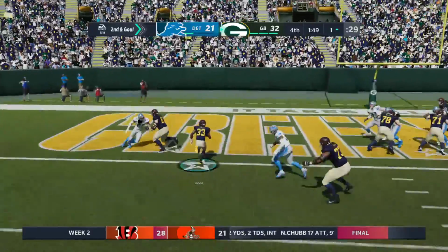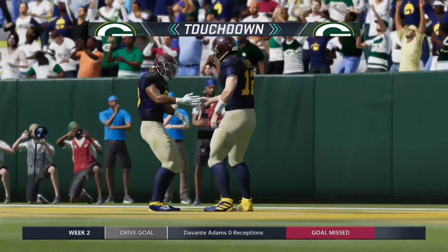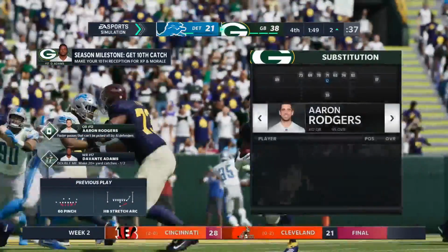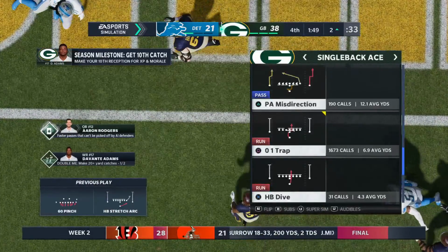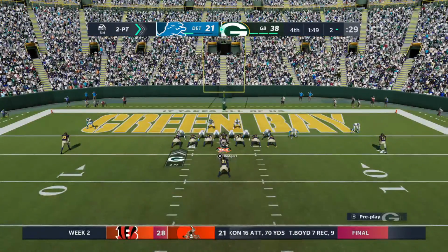They'll try and run it in with Jones. And he's going to take it in. Touchdown, Packers. Punching it in from a yard away. And the Packers add 6 to their lead. Looking like they're well on their way to a 2-0 start. All smiles right now on that sideline, isn't it? As well there should be.